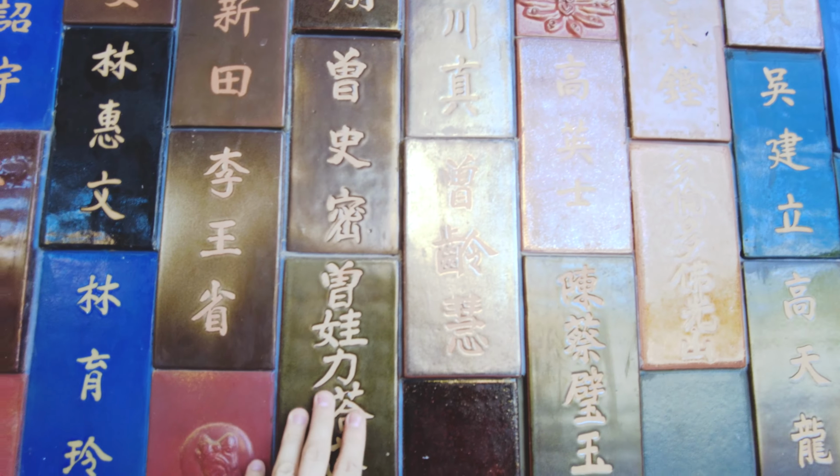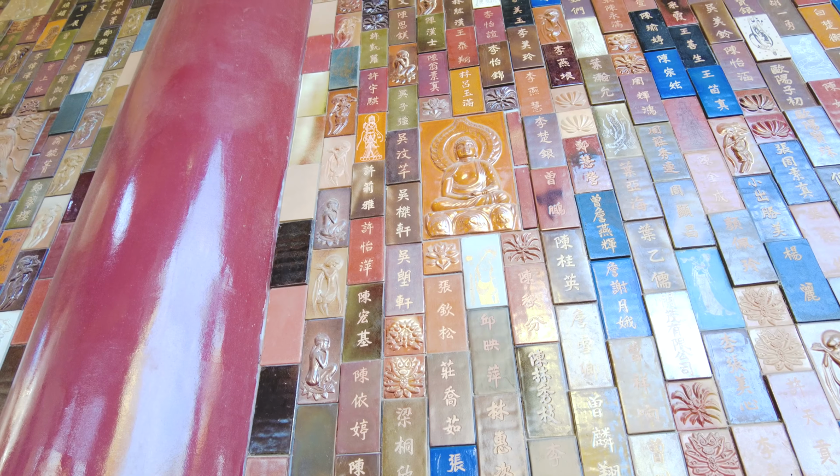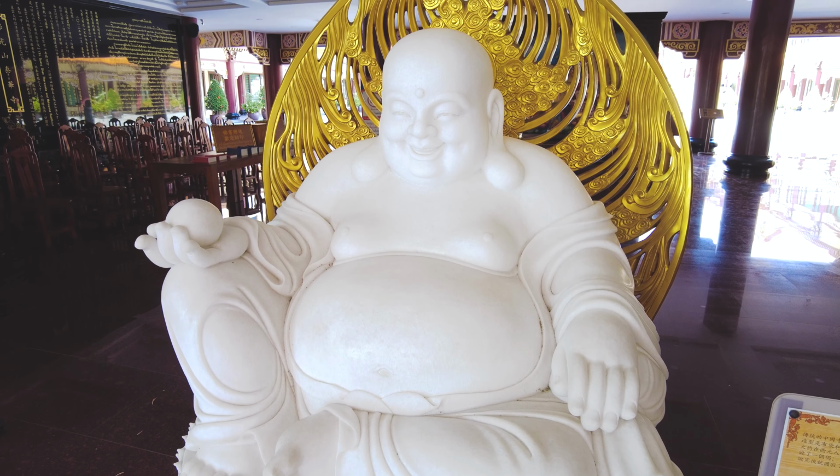Look how cool these ceramic tiles are. Each one has a different design. I don't know if this was factory made or hand designed, but this looks incredible. Design is cool.